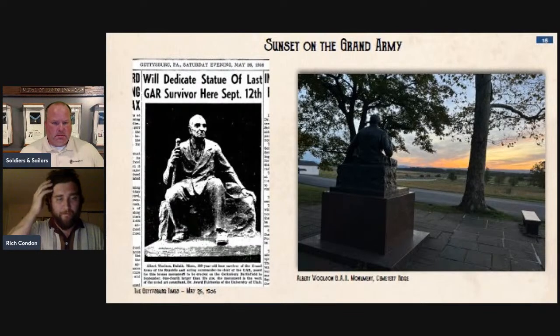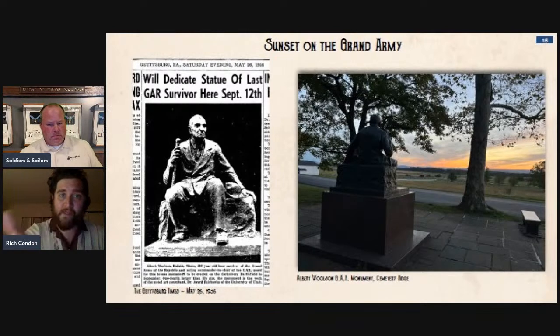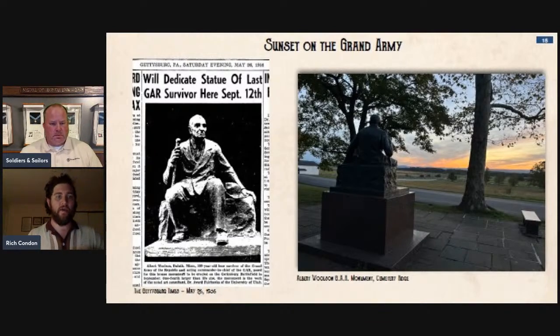With that being said, we can still learn about the Grand Army at places like this, whether it be Gettysburg or Soldiers and Sailors, or if you go to the Thomas Espy Post in Carnegie, the Andrew Carnegie Free Library. These are all places you can learn a bit more about the Grand Army of the Republic and their long-lasting legacy. So I want to thank you for tuning in. I'll turn it over to Tim here and let him wrap it up.